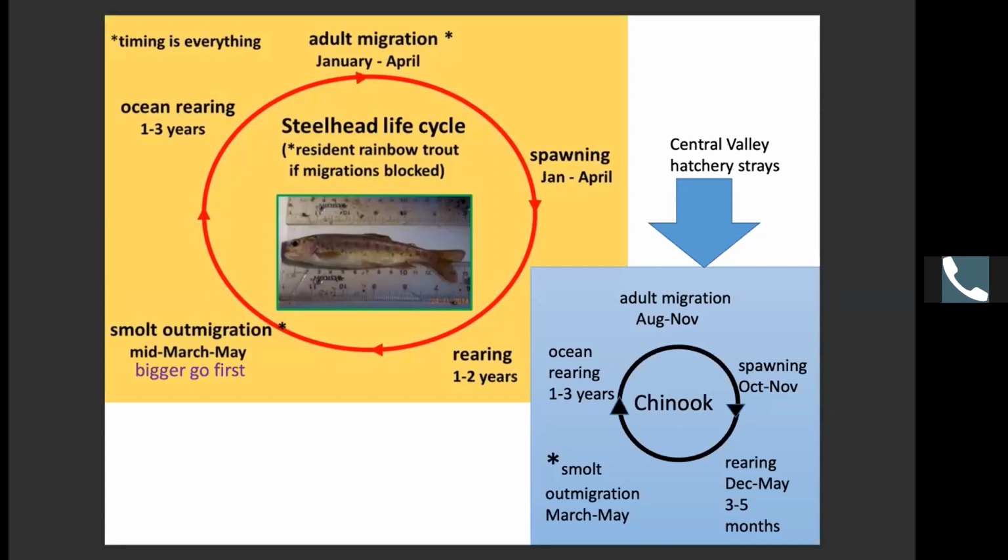Now the Chinook salmon migrate in fairly early, August through November. But what was happening is Central Valley hatchery fish were not getting through the delta, and so they were trucked around and put in the upper bay, and when they came back, they went for whatever was available. And so if there was stream flow, Chinook were attracted. So the Chinook system is basically subsidized by Central Valley strays.